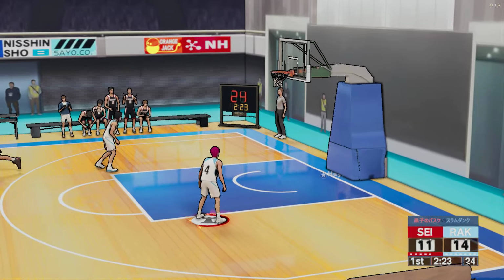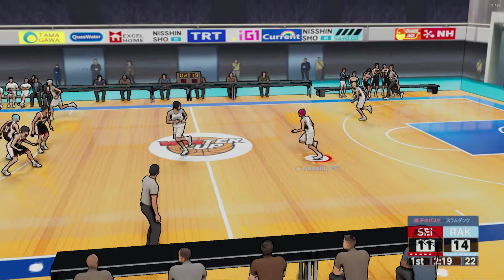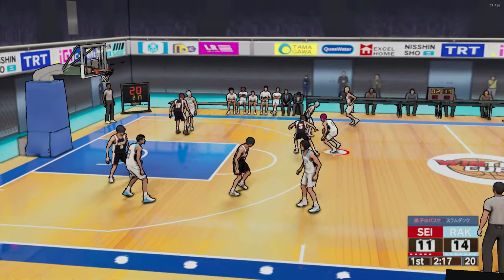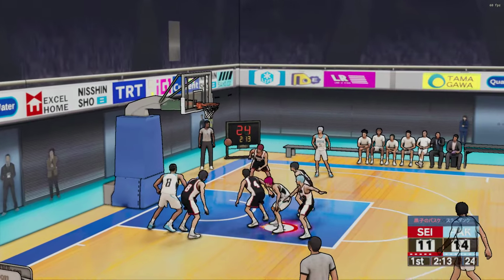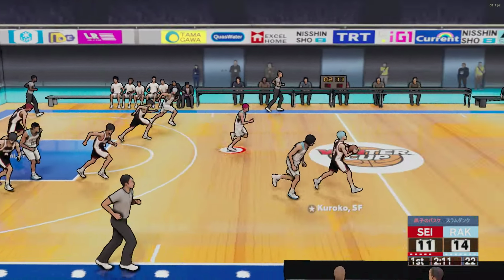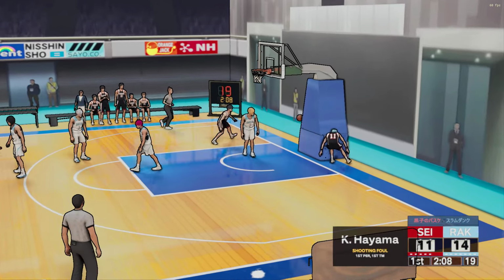2 for 3 from the field. And he likes to get in a rhythm early. Nice triple. Team USA leading by 3. Floats one. No good. He has missed 3 of his 5 attempts this game. And he could not get that one to go.